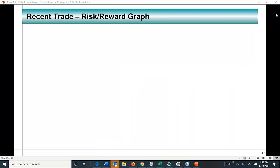Okay, let's look at the risk-reward graph of what this option looks like.